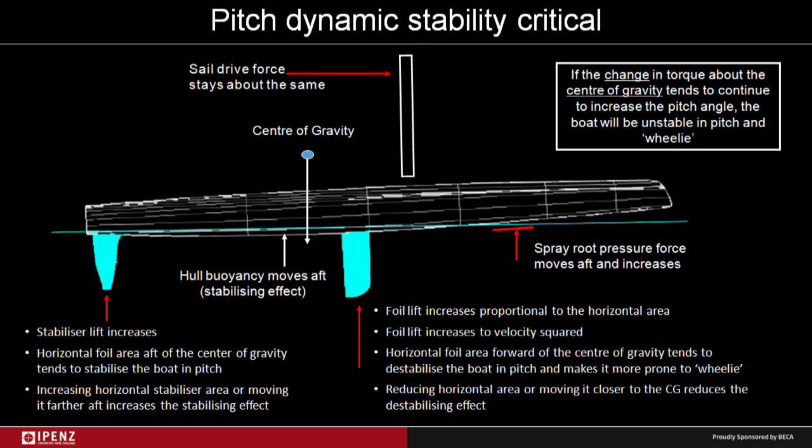Okay, so the pitch dynamic stability is critical. Fundamentally, it's quite an unstable thing to be doing. You've got a horizontal foil down here, and as you speed up, the forces on that foil will be increasing at the square of your velocity. So as you get faster, you'll put more force on here, and you'll lift more, and that's going to pitch the boat up also, so the bow's going to swing up. That's actually putting more angle of attack on this foil, which is then getting you more lift. It's a very unstable situation.